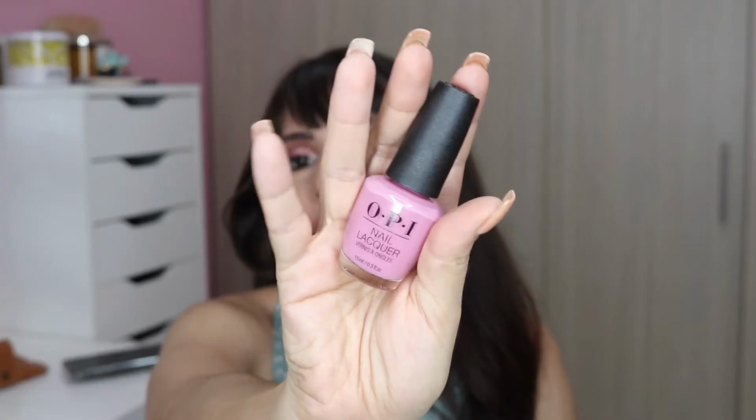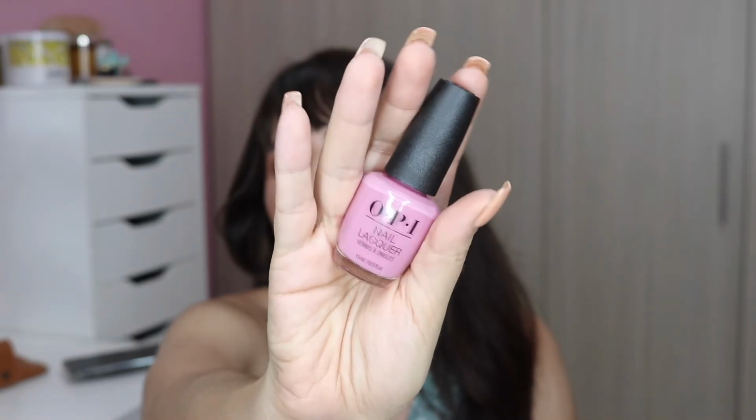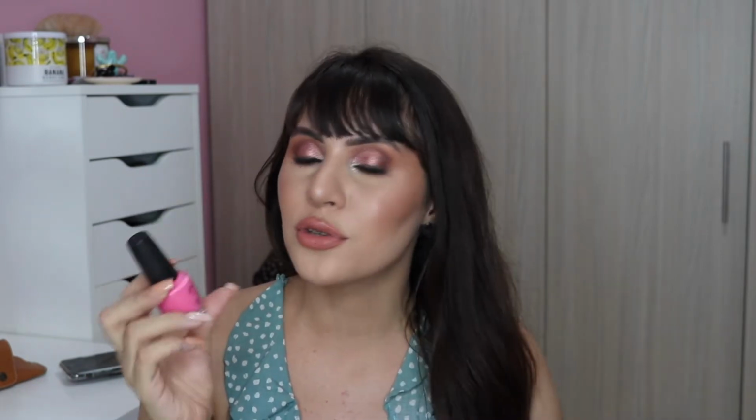I almost always wear nudes because I do bridal makeup. So for my toes, I always wear bright colors. So I asked my mom for these colors. And this one is Susie Will Catch You Later. I love the names of the OPI nail polishes. Then this one, I used to wear it a lot when I was living in New York. I used to do my nails this color a lot.